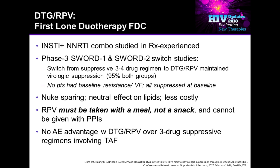One thing to remember about rilpivirine is it has to be taken with a meal. It requires acid for absorption, so it cannot be taken in conjunction with proton pump inhibitors. You can give it with ranitidine and H2 blockers, but you have to space it in time considerably away from them.